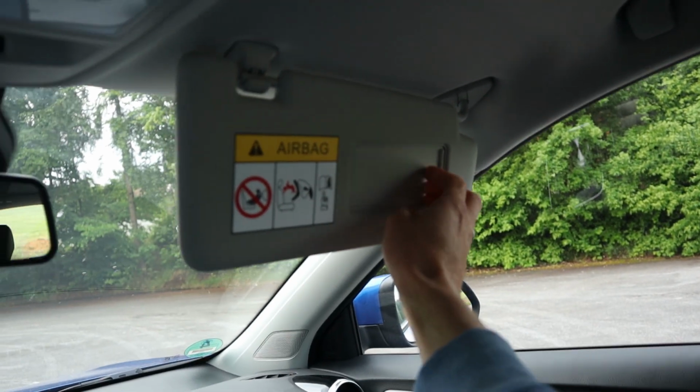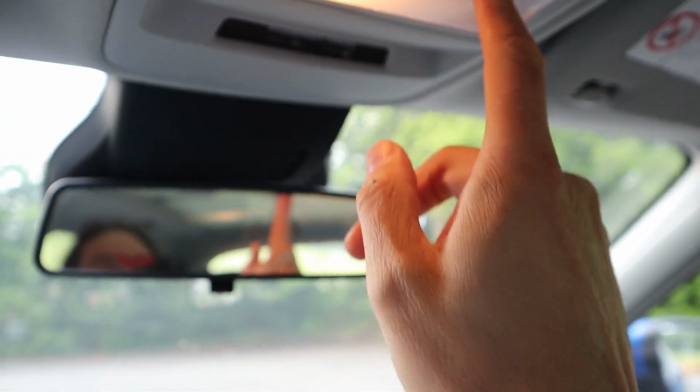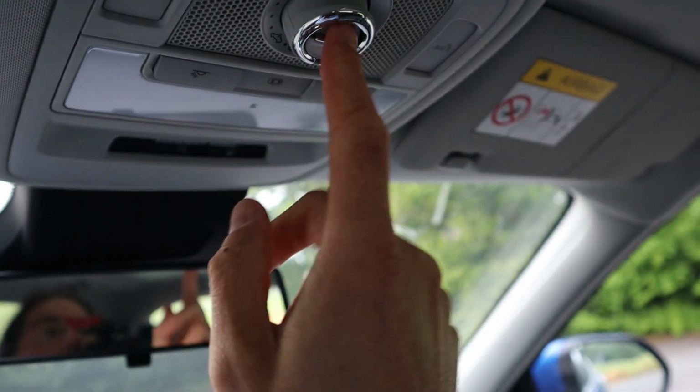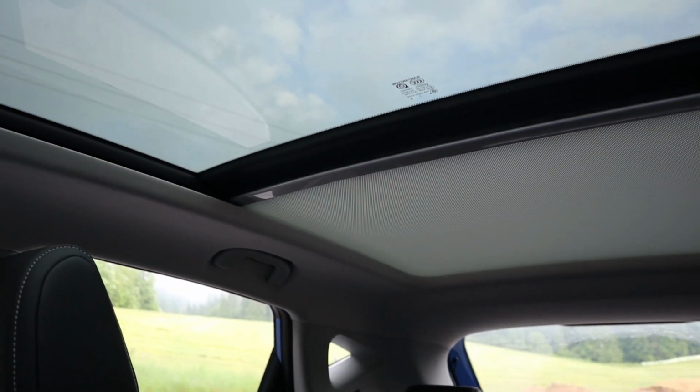No light for your vanity mirrors, and we have a light here. That's the whole light that you get. But you have a panoramic roof that opens up. Let's open it up all the way.